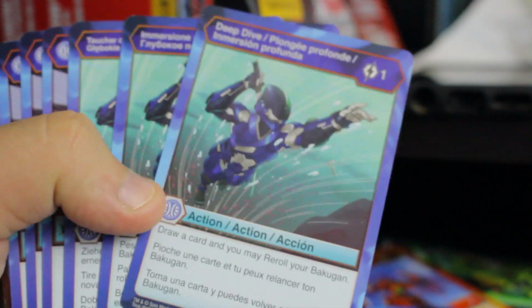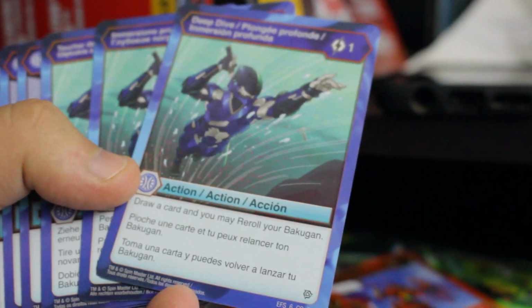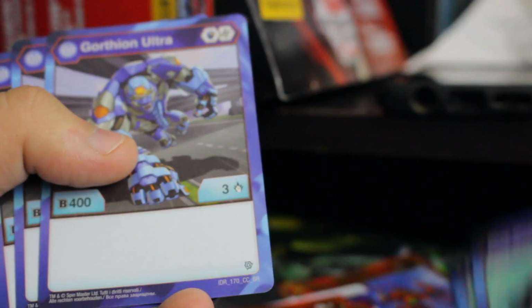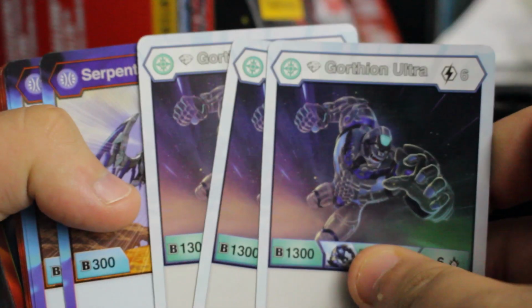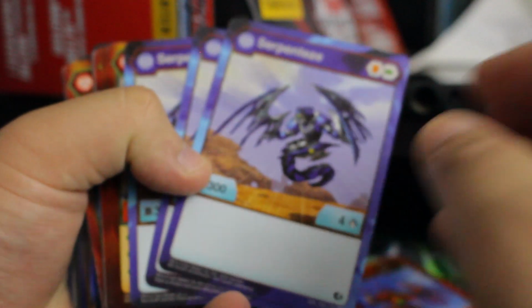I mean, you can still play Inspire along with this card, but if you only have space for 3, then Deep Dive is definitely your go-to choice because you may reroll your Bakugan, so you don't have to reroll your Bakugan, which is great. Then just the character cards for Gorthion, the Diamond Gorthion evolutions, which suck. Serpentes, which is also not a good Bakugan.